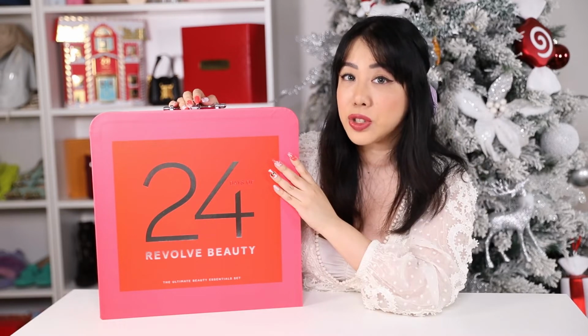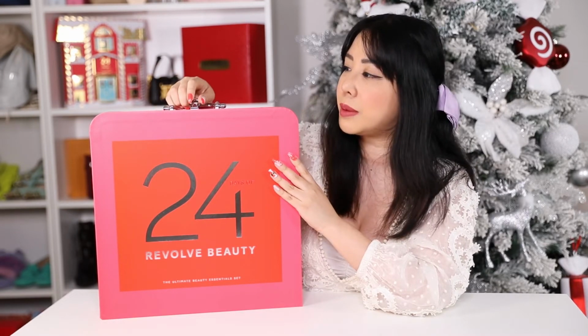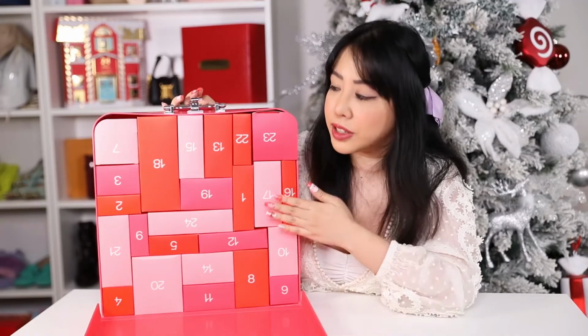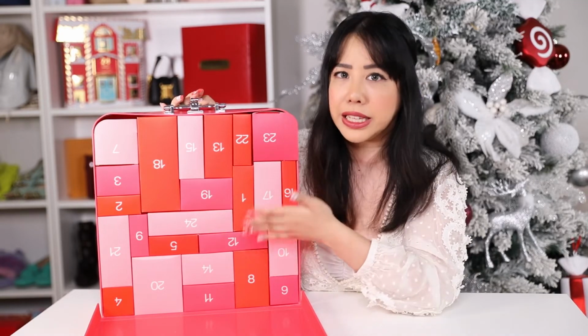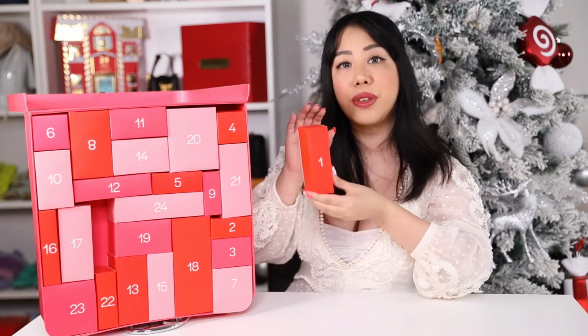So the packaging is super cute. It looks like a little cute pink briefcase and it just unsnaps right here and opens up. And every day is in little individual boxes. I'm not sure why it's upside down. I guess they're expecting us to open it on the table flat. Okay, let's check out the first one.